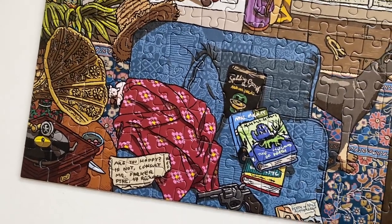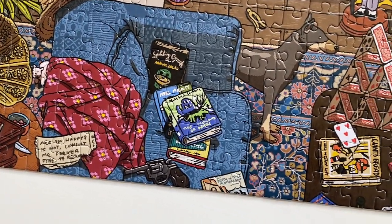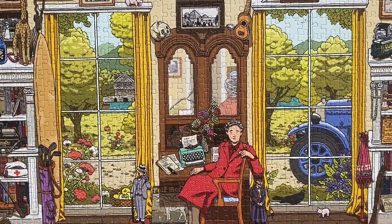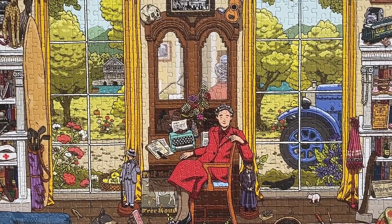I love the colors and the patterns, from the pattern in the rug to the Egyptian sarcophagus in the corner to the folds of the yellow curtains. I just love all of it. I've done this puzzle several times now, and I have just as much fun every single time.